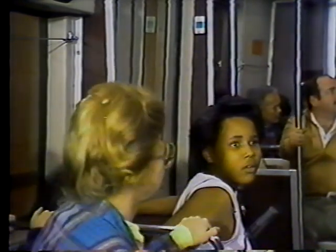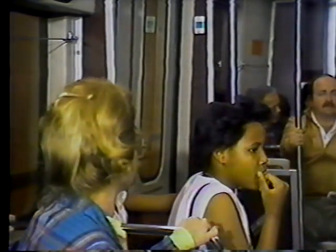Attention, please. Due to a problem, we will be evacuating this train. Remain calm, and once the doors open, get out and walk towards the front of the train. Proceed past the front of the train along the walkway area to the next station. Help each other.